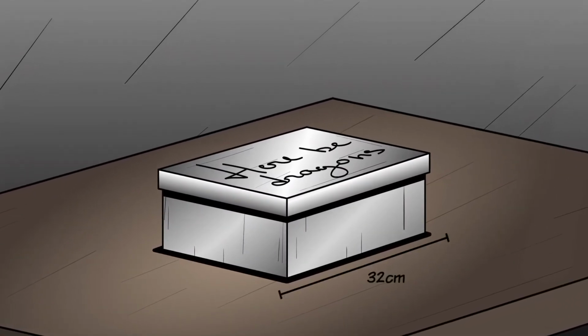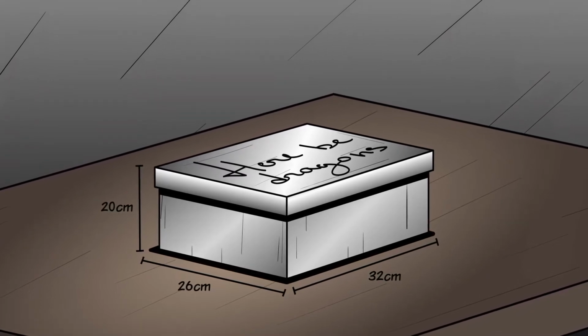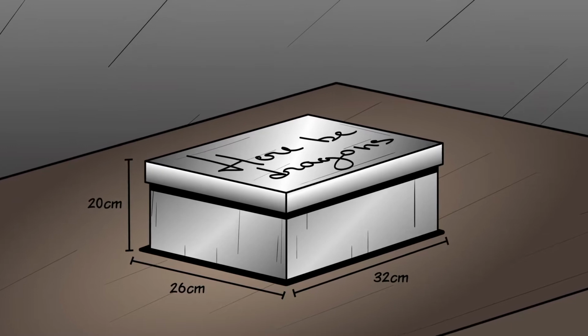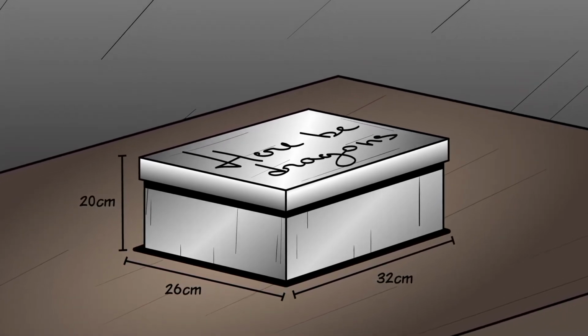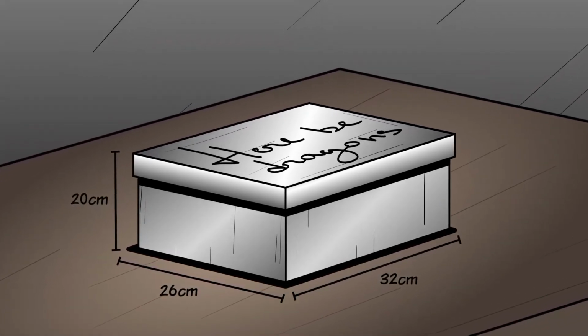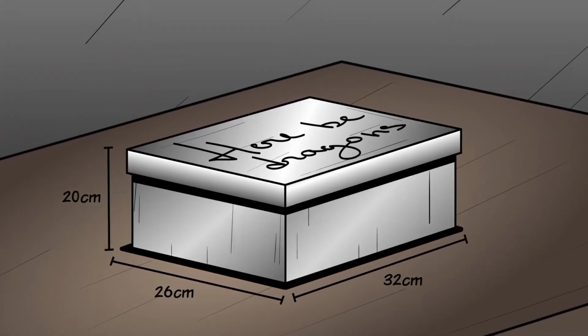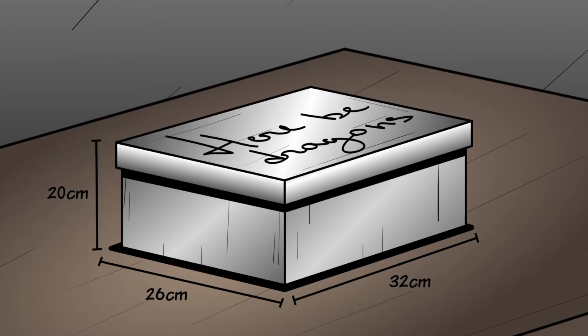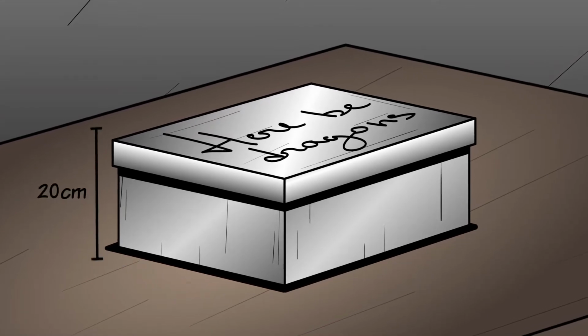SCP-1762-1 is a plain cardboard box that is 32 by 20 by 26 centimeters. It is spray-painted silver on the interior and exterior, and the words "Here be dragons" are handwritten in black permanent marker on the lid of the container. Opening the lid of SCP-1762-1 when it is not in the process of release reveals it to be empty.